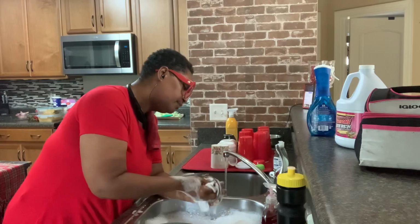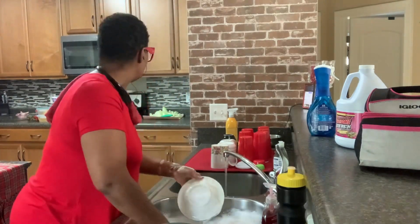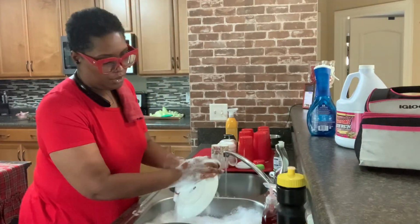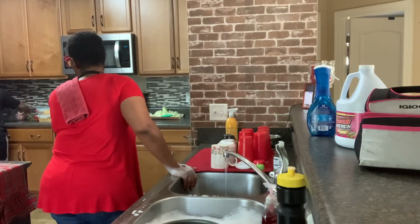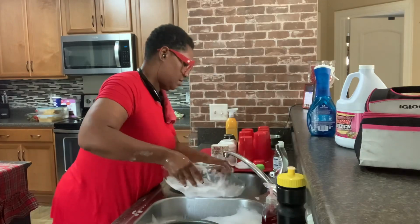We had a ton of silverware, and the cups were the main thing. Yes, we do put a little bit of bleach in our dishwater. I do. The kids don't necessarily, but Mom does. And Jackson came into the kitchen and was helping me out just a tiny little bit.